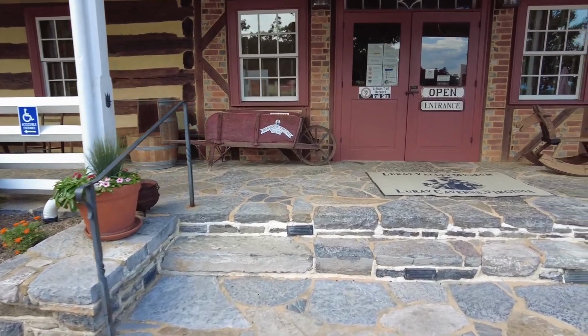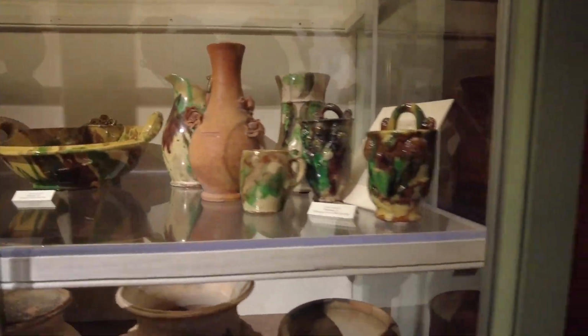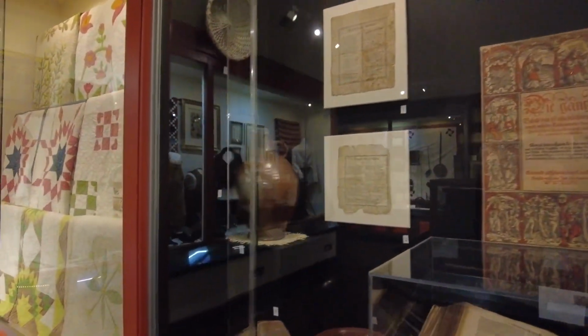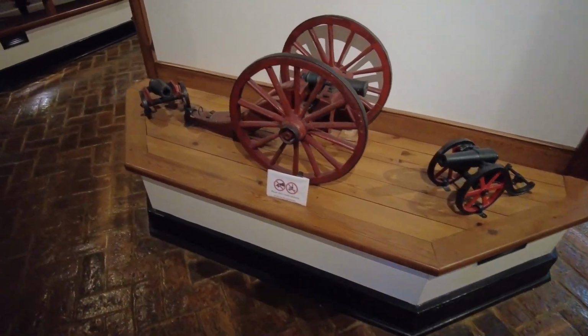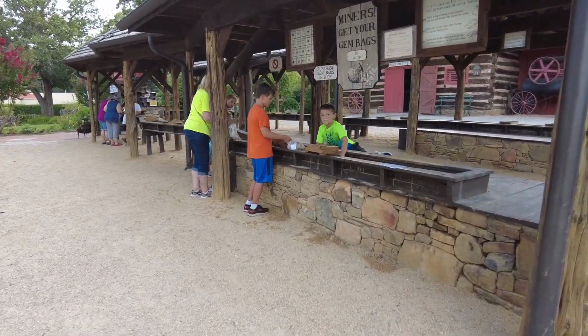And go in. Gemstone mine in here. So that part, the museum, is a little boring, I'll be honest, so probably won't show much of that. I thought it was pretty neat. I mean, it's just neat old stuff, but not for me. Do you want to mine some gemstones? Okay.